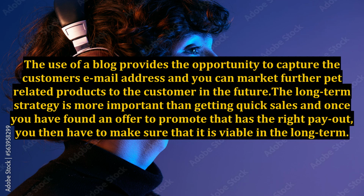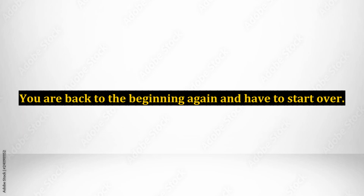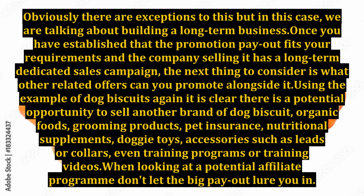The long-term strategy is more important than getting quick sales, and once you have found an offer to promote that has the right payout, you then have to make sure that it is viable in the long term. It is no good investing time, effort, and money promoting something that disappears 3 months later. You are back to the beginning again and have to start over. Obviously, there are exceptions to this, but in this case, we are talking about building a long-term business.